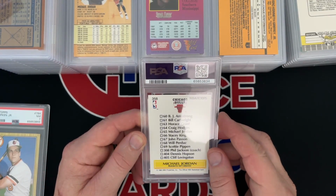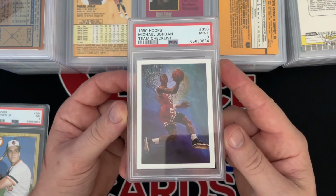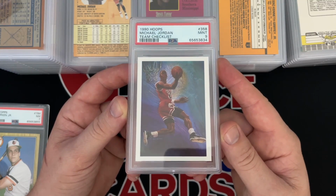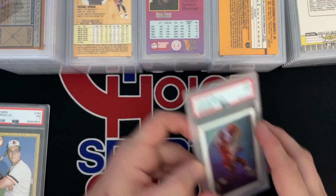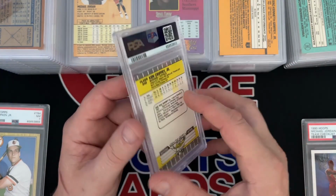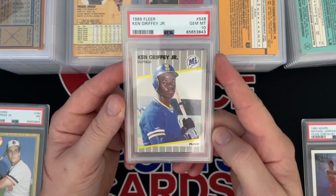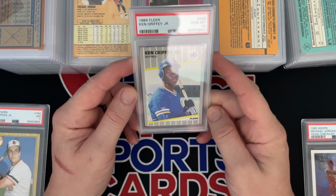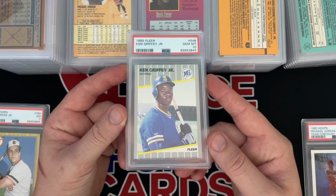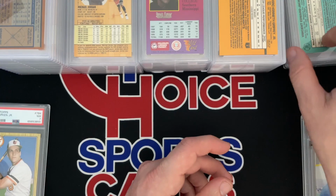this is going to be a checklist from Hoops. 90 Hoops Jordan checklist. A 9. Good grade on that. Ken Griffey Jr. rookie, 89 Flair. And it got a 10. Thank you, Jesus. I should change the lighting, because that glare is something fierce. Next card.